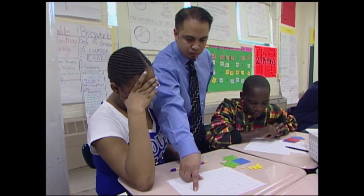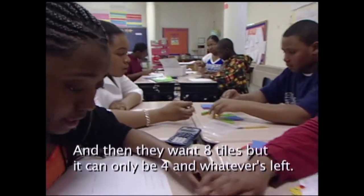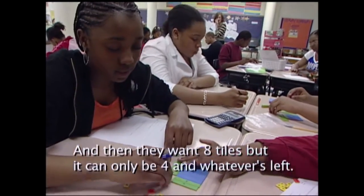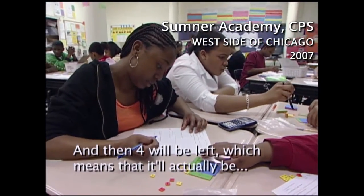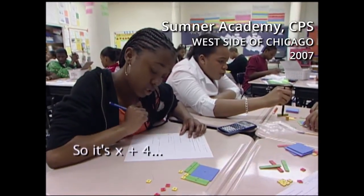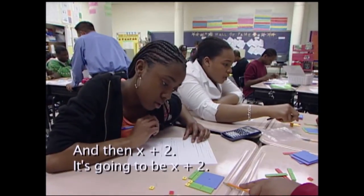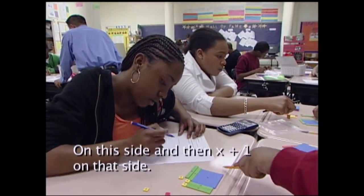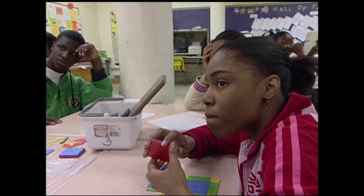What squared gives you 1x, 4 of those. And then they want 8 times, but it can only be 4, and whatever's left. Put the 4. And then 4 will be left, which means it's going to be x plus 2, because you can't add them all on this side, and then I did x plus 4 on that side. Then I want you to turn this into vertex form.